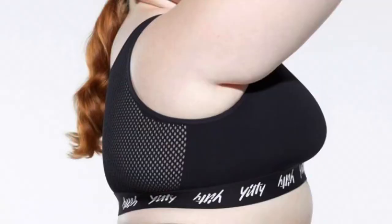I'm ready for her to do a restock so I can get other colors. I've already got what I would pick out when she does the restock. I want the leggings in the royal blue. I want the bralette in black, and I want the bralette in, I can't decide. I would like the bralette in one of the bright colors and also black.